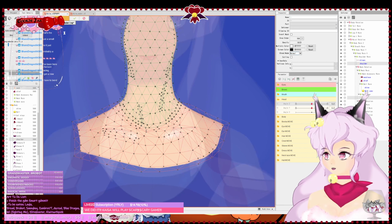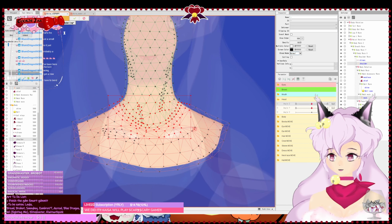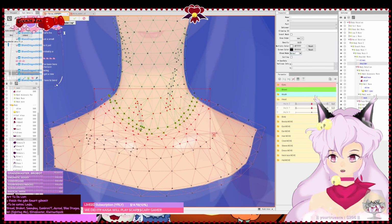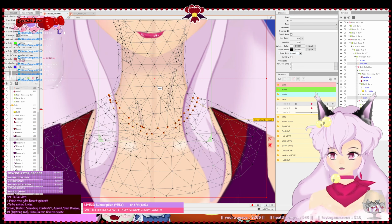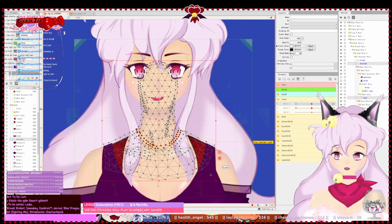Now we're going to bind them together. We're going to take this lasso tool. Hit bind. You see all these points? That's why we were making them overlap, because these points now bind together, and when this is deformed, it deforms with this. We're going to do this with the arms as well later on.